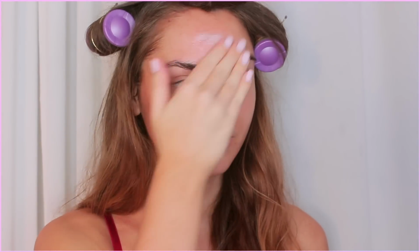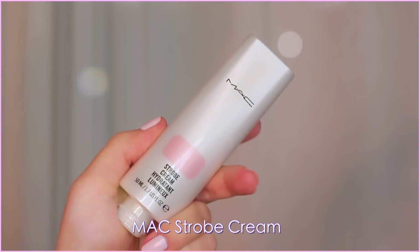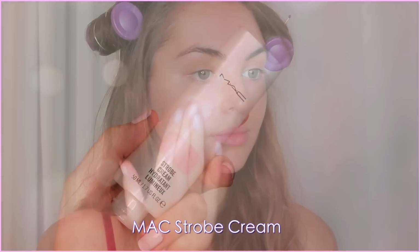I have the top layers of my hair in rollers, and I'm hoping that they work because I don't normally use rollers, but I thought it would be fun to try, and on my skin we are using MAC Strobe Cream all over the face for a hydrated and glowy base.